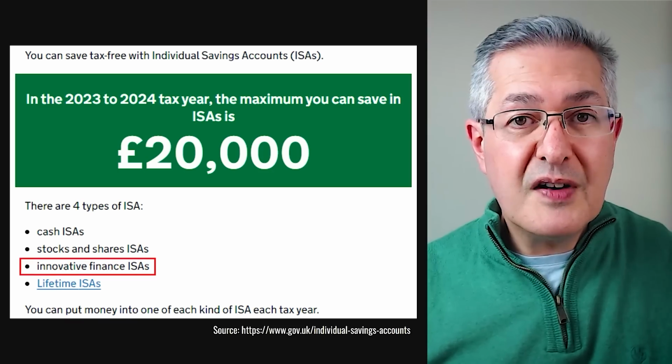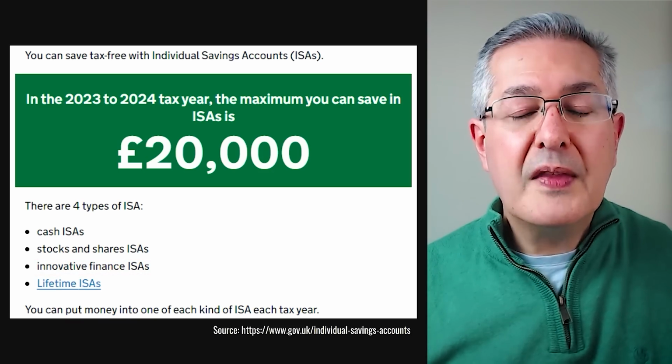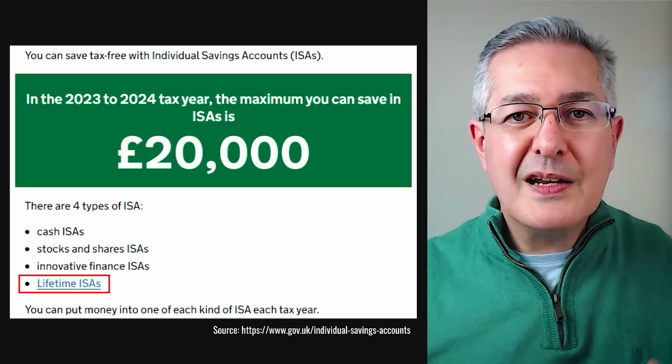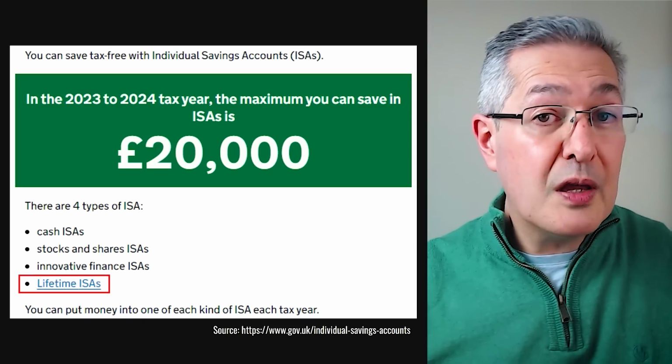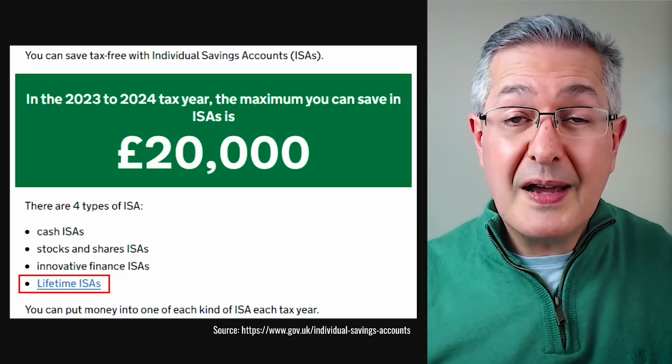There's also the innovative finance ISA, so this is for things like peer-to-peer lending, for example. And then finally, there's a lifetime ISA where you get topped up by the government, and you can only invest in those if you're below the age of 40. And that's for pension savings or to save up to buy a house.